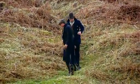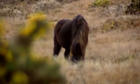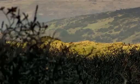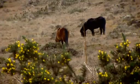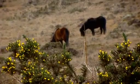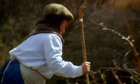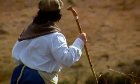I'll be well pleased. For over 1,000 years, the Dartmoor pony has played a vital role in Devon's farming history. In this rugged and inhospitable landscape, an estimated 3,000 ponies still roam wild. Today, a small number are being rounded up by Charlotte Falconer from the Dartmoor Pony Society and farmer Terry French.